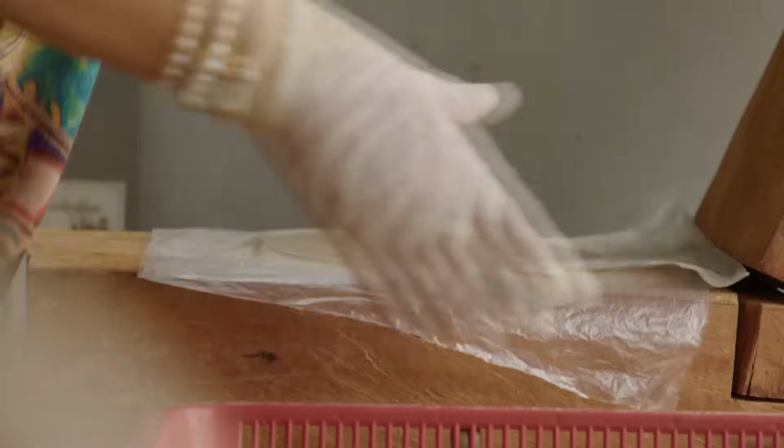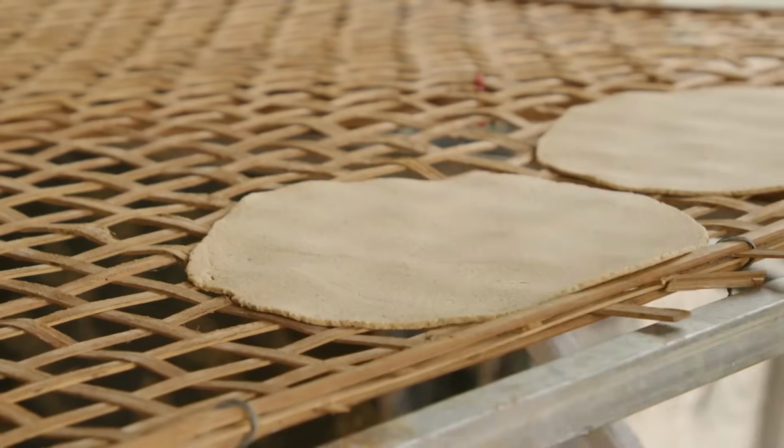A wooden press flattens the bean paste into discs, increasing their surface area so they'll dry out faster.